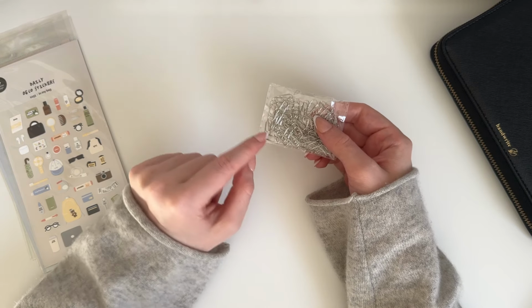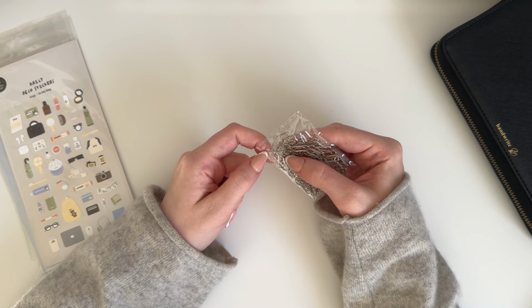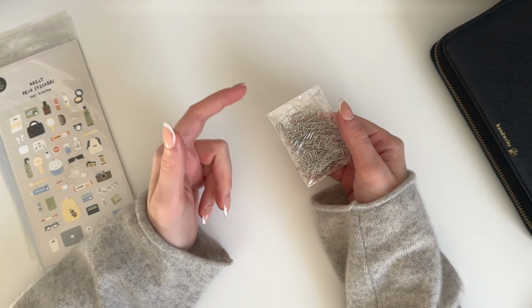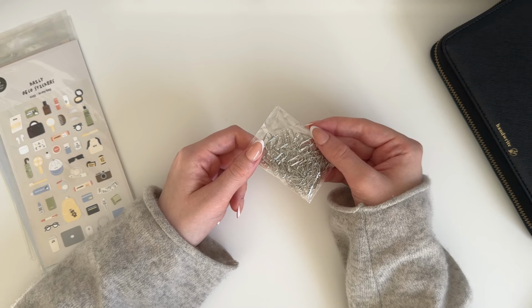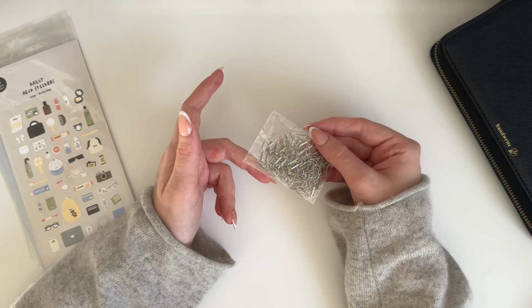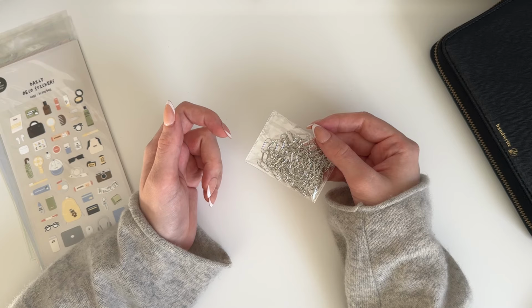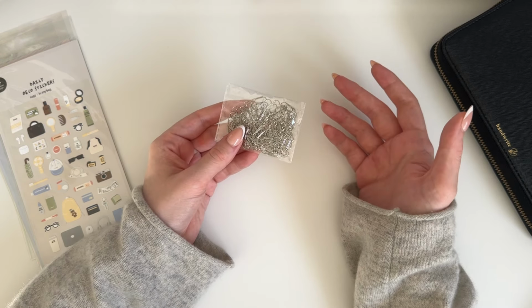Next are these mini aluminum paper clips. I think maybe they're like half an inch. They're smaller than the usual small ones that you can find. But I was looking for these little tiny ones so that I can clip things within my Hobonichi Weeks without it getting too bulky. Since I do love layering papers within my planners, but I just don't want to have so many that it ends up bulking up my planner a lot.